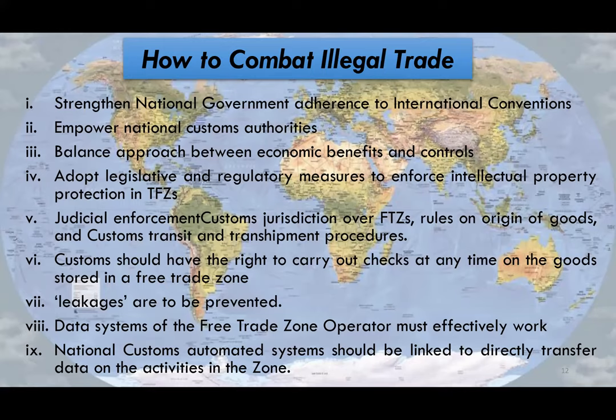Another action to be taken is to integrate the data systems so that the tax-free zones, the customs authorities and the zone operators work in line with each other. Finally, the national customs automated system should be automated and linked with the tax-free zone authorities, the tax-free zone operators and the national customs, so that data is exchanged, there is an interface, and they are properly monitored through that data. Next.